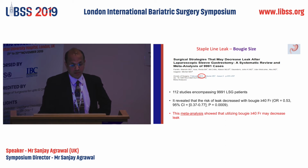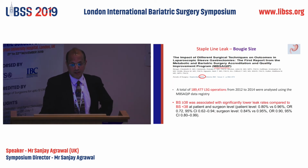And another study, this MBSAQIP study, did show the same thing. A 38 bougie or higher does significantly reduce the leak rate. So I think there is generally agreement that the higher the bougie, the less the chance of a leak.